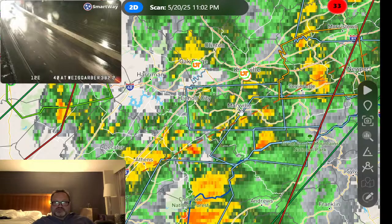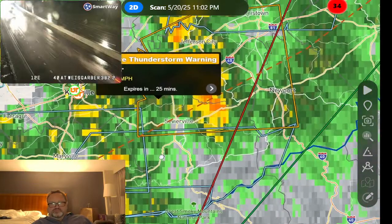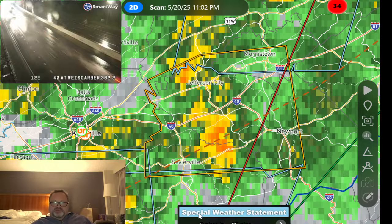So we'll just focus on this strong thunderstorm going through Blount County, Maryville, Alcoa. Farragut's included in that, so part of Knox County. There's still a severe thunderstorm that includes Sevierville, Newport, Jefferson City, Morristown. 3/4 inch hail, 60-mile-per-hour winds. That expires in 25 minutes.